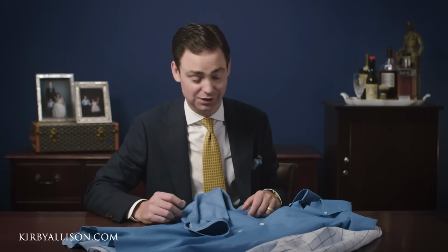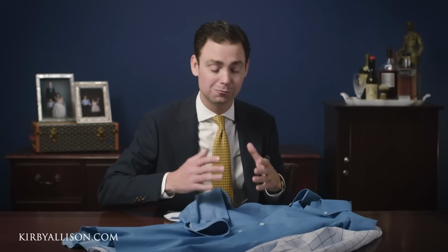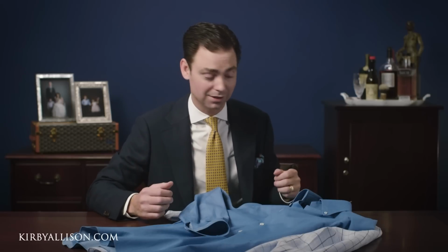Now, while we have these shirts here, why don't we take a look at some of the other details that are included in Will's partial hand finishing. Now, that 200 pounds gets you more than just a few buttonholes. It actually gets you a significant amount of hand finishing to, again, extend that neatness and cleanliness to the entire aesthetic of the shirt itself.